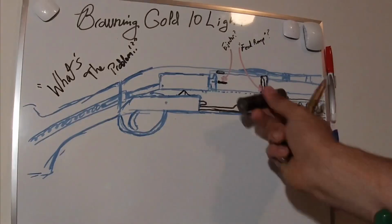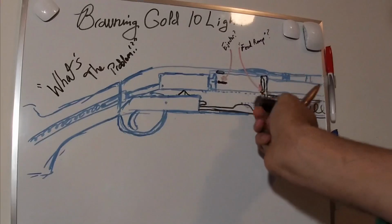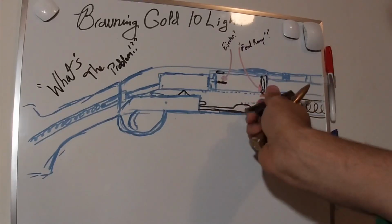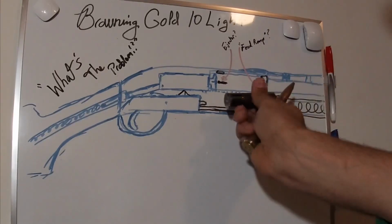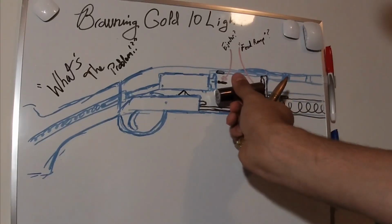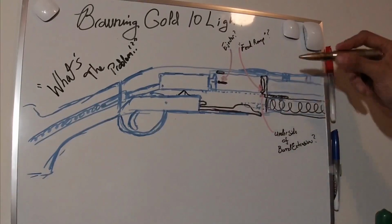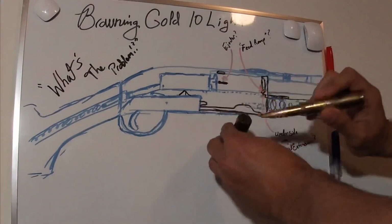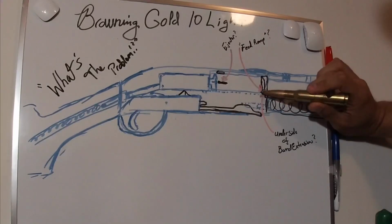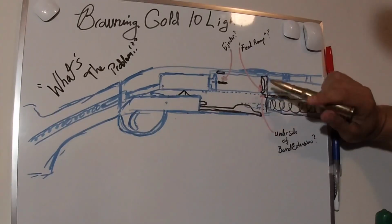The second feeding issue that's occurring, and I say that has happened primarily with longer shells when dry cycling, trying to figure out what might be wrong with it. But the primary feed issue that's happening during live fire is that this shell is coming up and it is striking this area with the shell mouth, and it is not clearing it to go into the chamber.